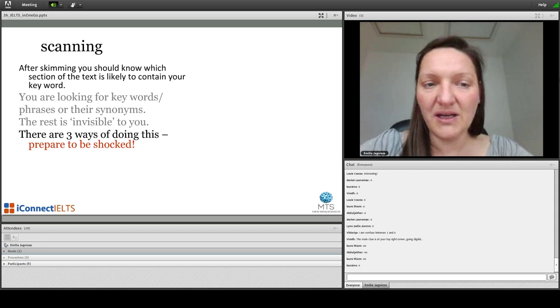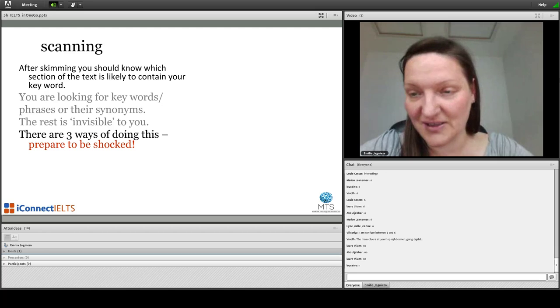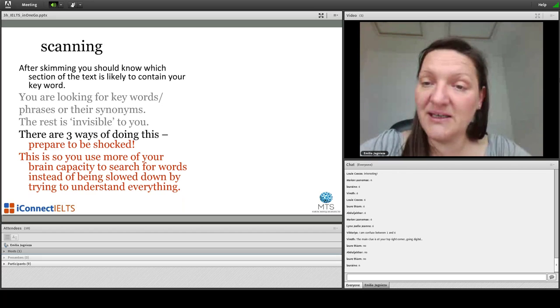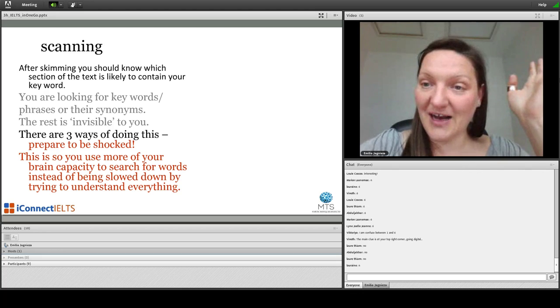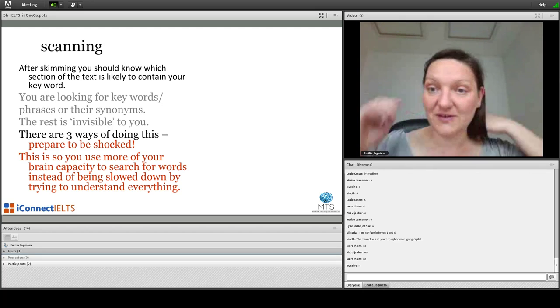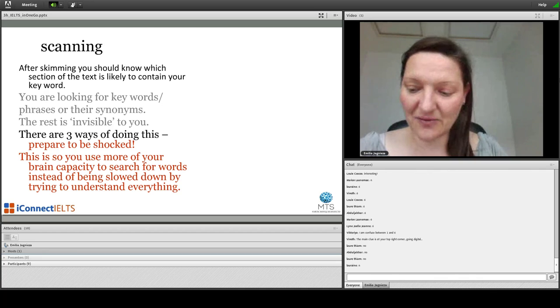So there are three ways of doing this. And you might be a little bit shocked because we will be doing it differently to how we read. We will do it differently to how we read because we want to use our full brain capacity to find the keywords. We don't want to understand anything because that takes a lot of time and a lot of energy and it slows us down.